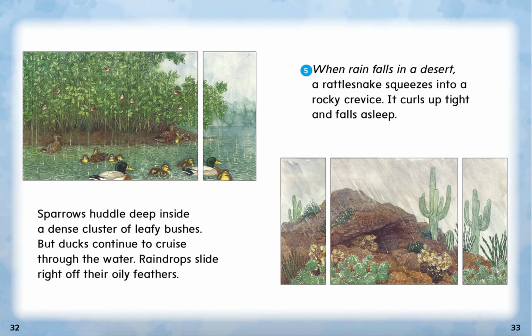I'm going to summarize what happens to animals in the wetlands when it rains. Turtles tuck their heads into their shells. A dragonfly sits on a cattail. Beetles try to float. Sparrows stay hidden in trees. And ducks swim in the water.